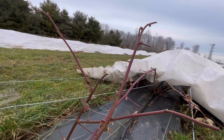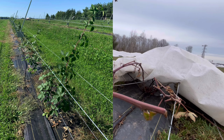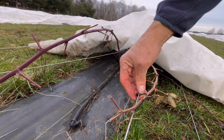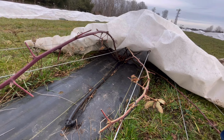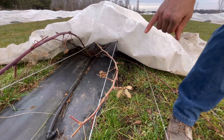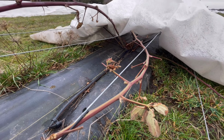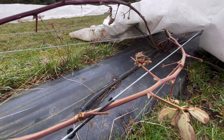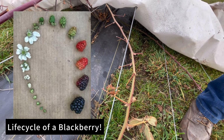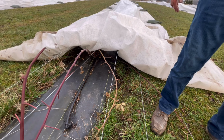Oh, how neat. This is a different setup too. And now I get it, because you said you lay them down, right? Yep, so they get laid down. You can see these are branch locks, so these will wrap around like that and hold them down. Oh, that's cool. And these little nodes right here are going to be the floor canes for next year. It's a biennial plant, kind of. They'll change color and become harder, and change from a primocane to the floricane. The floricane then produces the fruit.